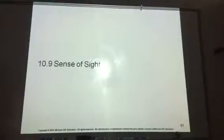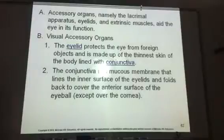All right, here we are, sense of sight, the longest section under special senses. As far as your test goes, probably the most questions come from this section. So we're going to look at the eye, parts of the eye, muscles of the eye, accessory organs.